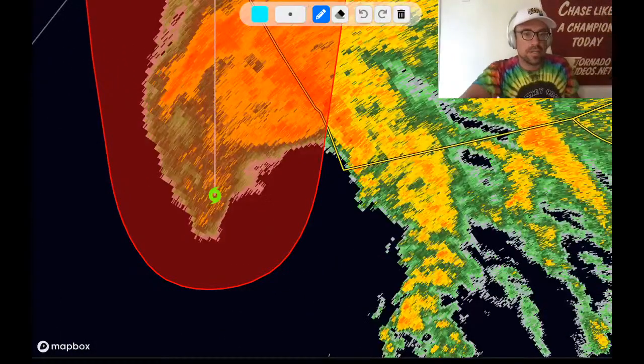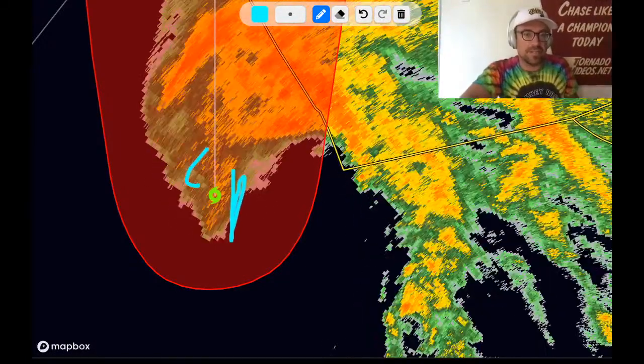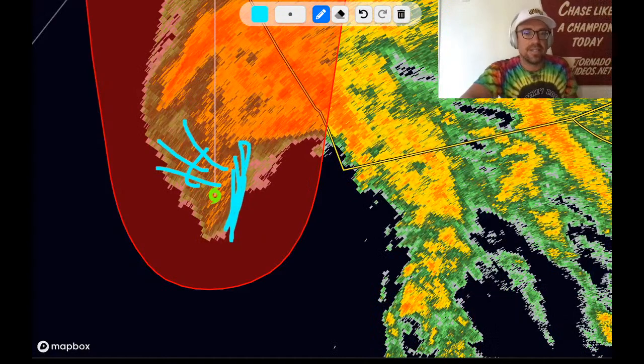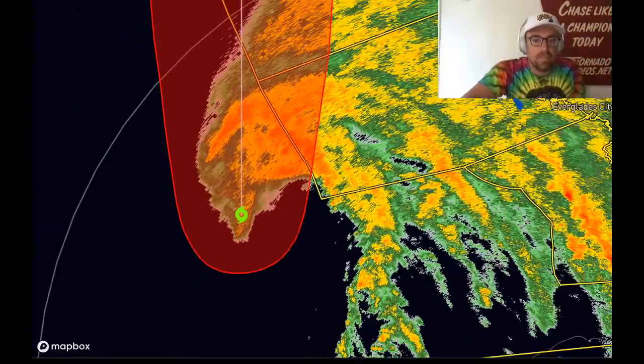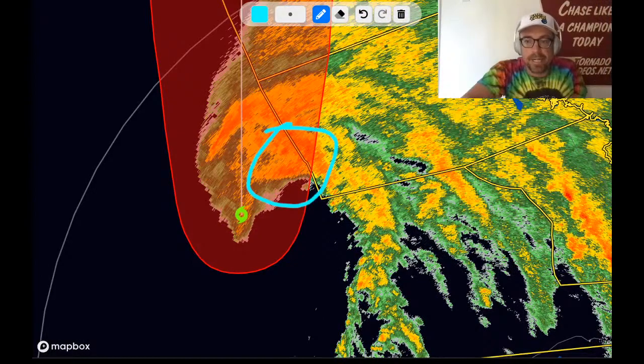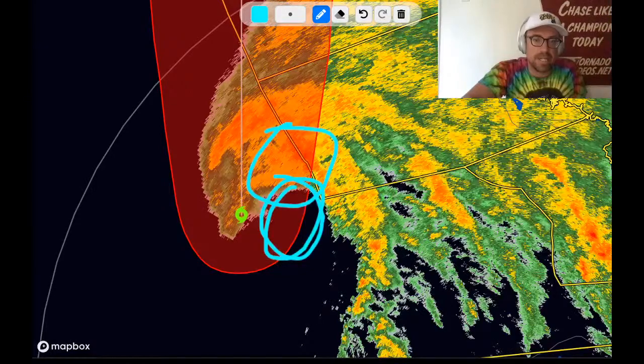This thing probably has some evaporational cooling wrapping around this with that dry air. Probably going to be a nice gust front right on that western eye wall there. But runaway latent heat release happening up here. Surface pressure is dropping. Looks like about 1,000 millibars right now. Probably is going to be a Cat 1 hurricane.